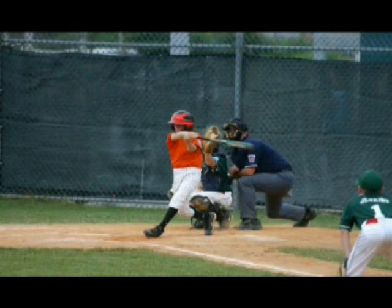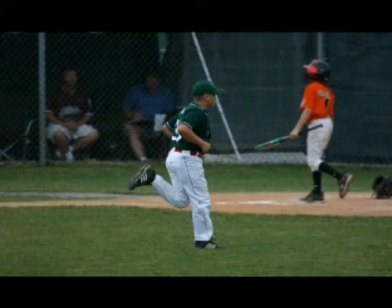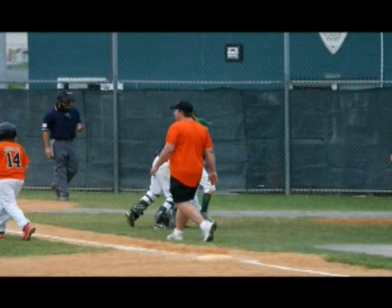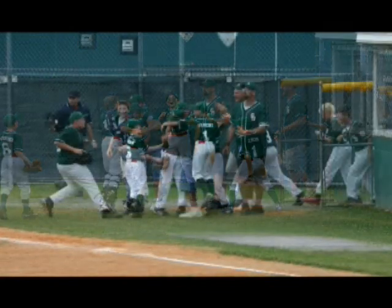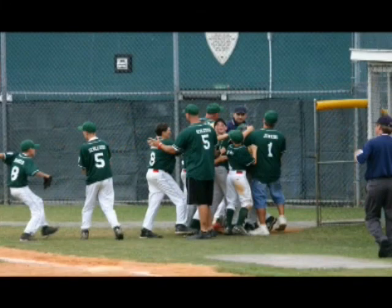The 0-2 pitch, swing and a miss. He got him again, chasing after a high one out of the zone, and South Berkeley gets the amazing victory after giving up 6 runs in the bottom of the 6th inning. They score 3 in the top of the 7th, give up 2 in the bottom of the 7th, but South Berkeley gets the victory by the final of 11-10.